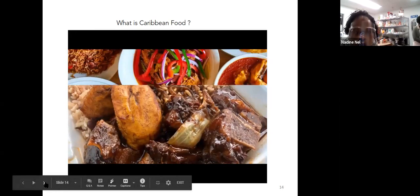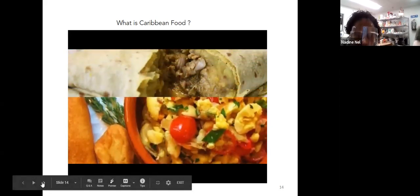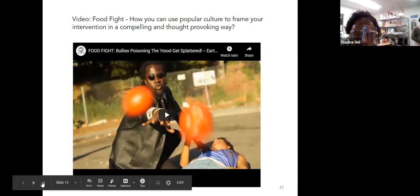Take a look at these dishes. Whether you live in the Caribbean, or visited the region, or simply been to a restaurant.